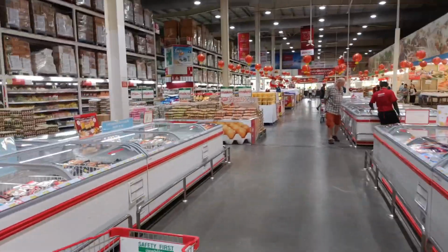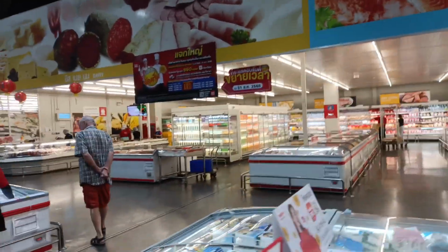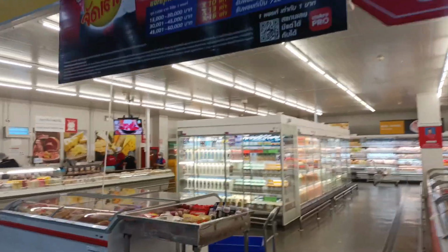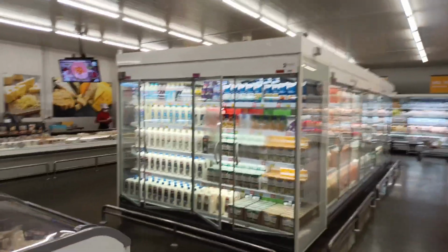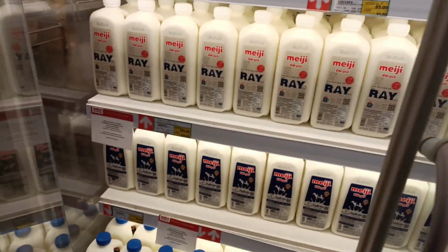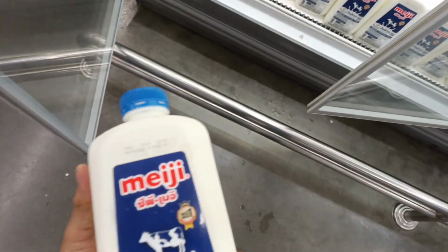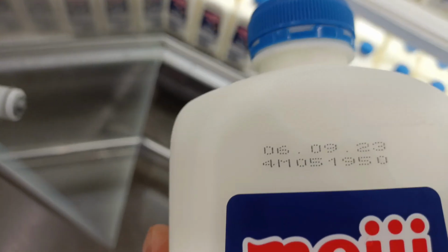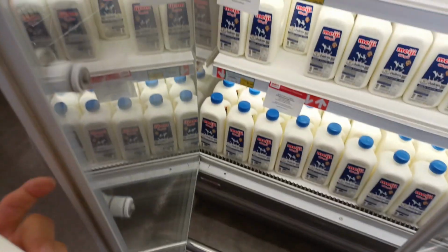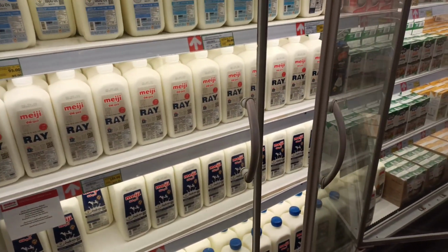Gonna go small milk. Expiration date, always check. 6-9, it's good. Price is 95, but 285. Rates, exchanges, 290.